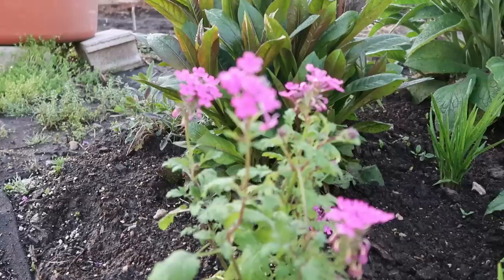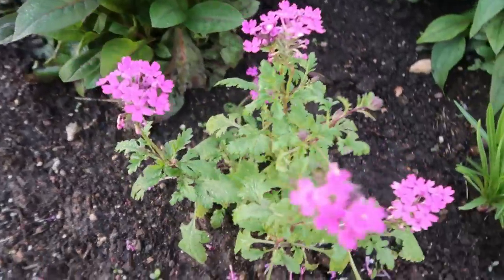Verbena Canadensis, I think is how you say it. It's a perennial verbena for our zone, and it's got really beautiful, almost magenta flowers on it. And they actually came already blooming, and they're in the ground. I'm just loving the color out there in the garden.